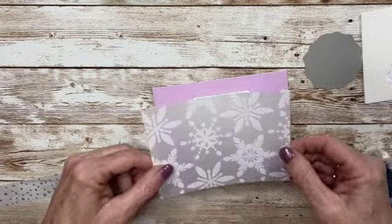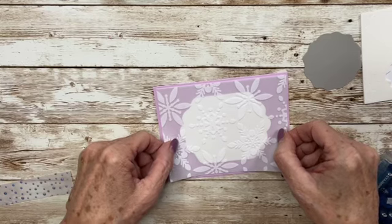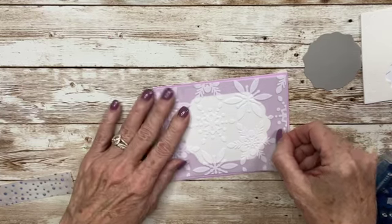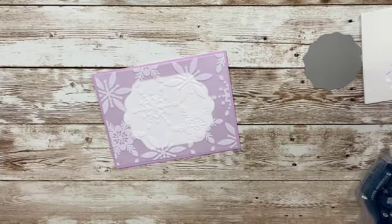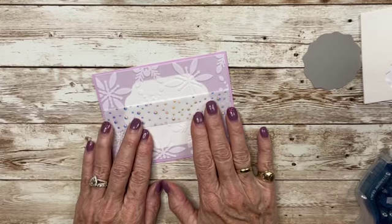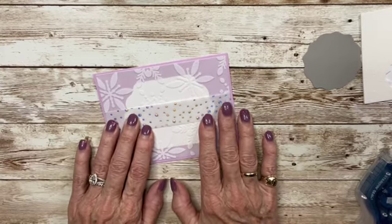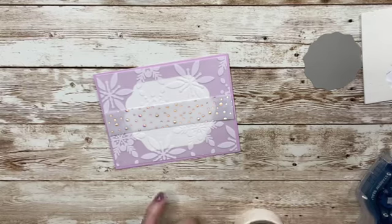Okay, let's just adhere that right on top, right there. Awesome. Okay, then I've got this piece of vellum, and I'm just going to adhere that right on top of this one, and I'm going to do those 4 corners again.